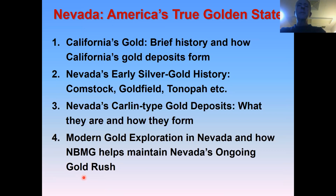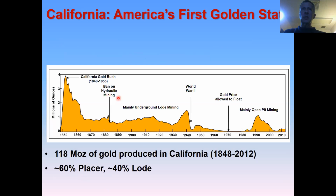being the most important. And then I'll jump a little bit in more detail into Nevada's Carlin type deposits, what they are and how they form. Modern gold and exploration in Nevada, and how Nevada Bureau of Mine and Geology helps maintain Nevada's ongoing gold rush.